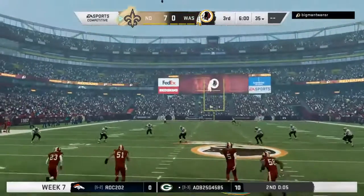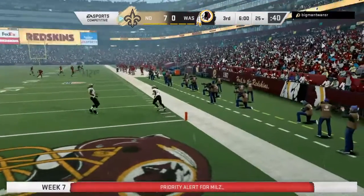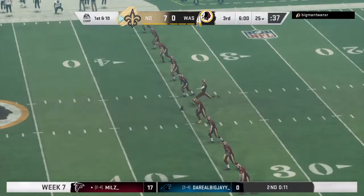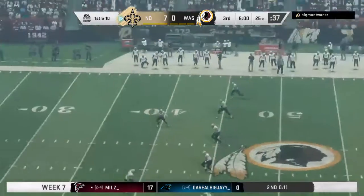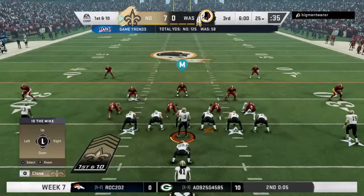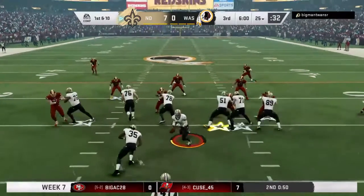Forecast calling for more of the same, the rain set to continue as we are underway in the second half. And that one carries out of the side of the end zone for a touchback, so that will come out now to the 25-yard line. The Saints offense on the field, ready to get their drive started. They have the lead. Now they'll be looking to extend that lead.